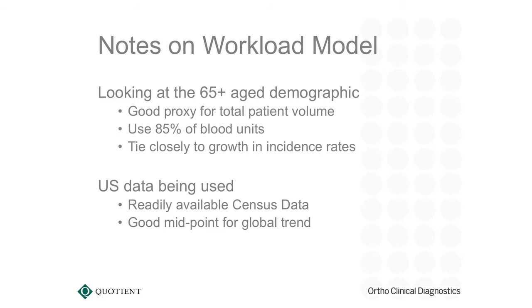As well, for the sake of this study, I'm going to use US data. That is just because it's a pretty large market, so the data is stable. We have very good available census data the US tracks, and I actually found it's a pretty good midpoint for the global trend. So I'll show this a little bit later on. While your country may be a little higher, a little lower, it creates a very nice midpoint to see globally where that trend is going.